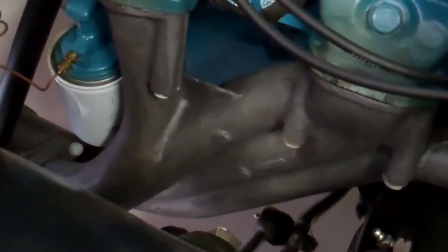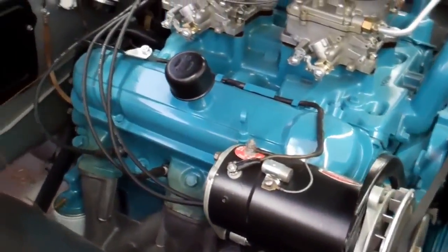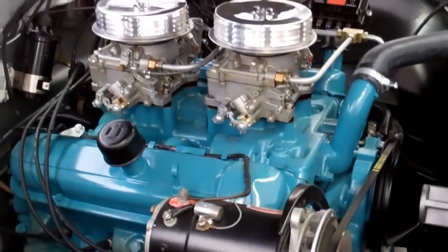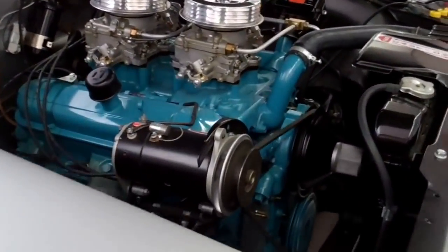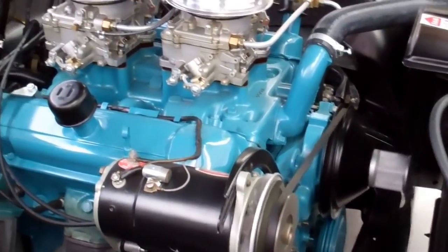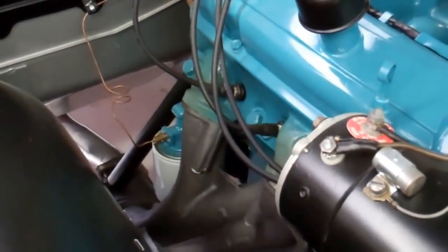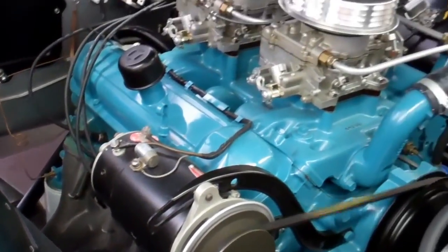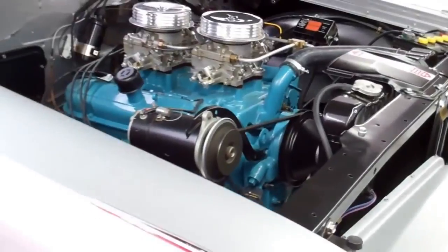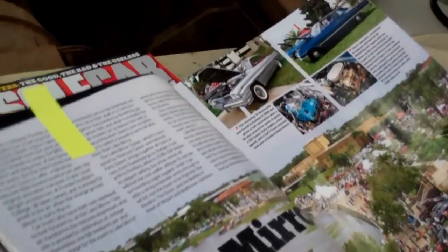It's pretty rare. It took him 15 years to get all the parts for it. 2 years to get it together. Sounds good. And that car's gorgeous. And it won the concours there.